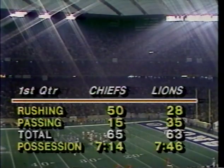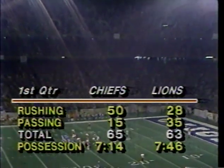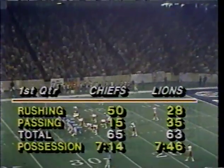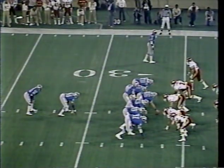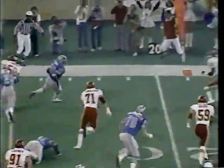Head coach Monty Clark, 44 years of age, in his 4th year from Kingsburg, California. First quarter, 7-7 tie, and the statistics just as even. Second, and a long 7. Billy Sims has some opening.